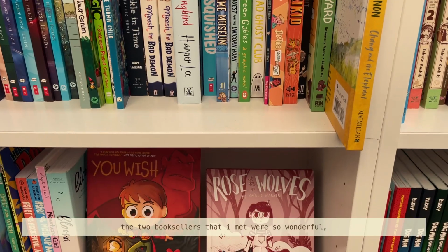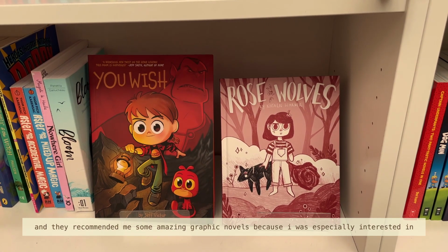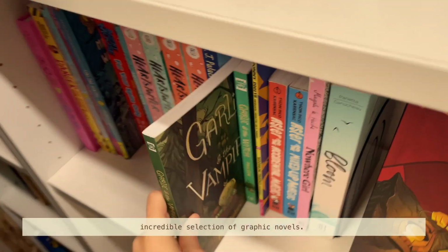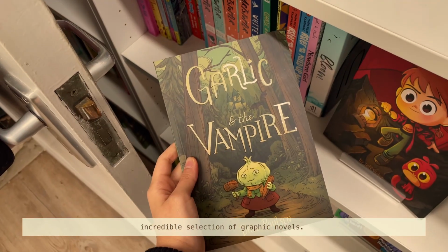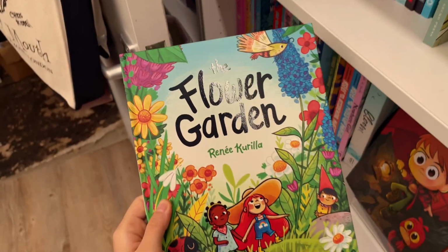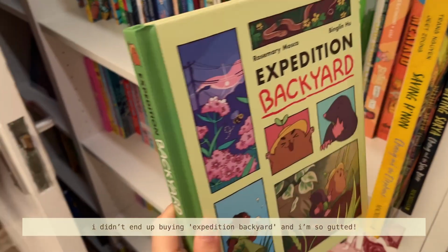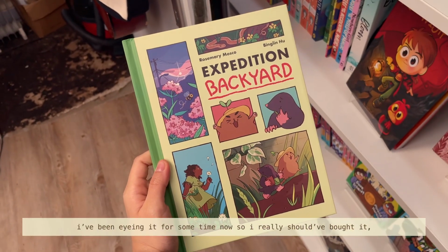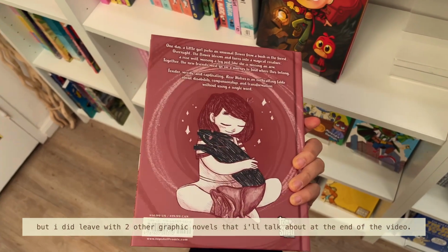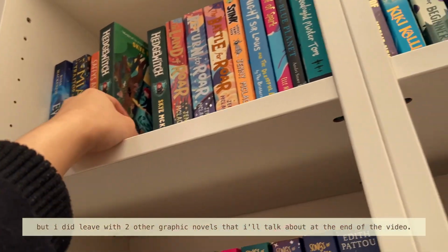The two booksellers that I met were so wonderful, and they recommended me some amazing graphic novels because I was especially interested in their incredible selection of graphic novels. I didn't end up buying Expedition Backyard, and I'm so gutted. I've been eyeing it for some time now, so I really should have bought it, but I did leave with two other graphic novels that I'll talk about at the end of the video.